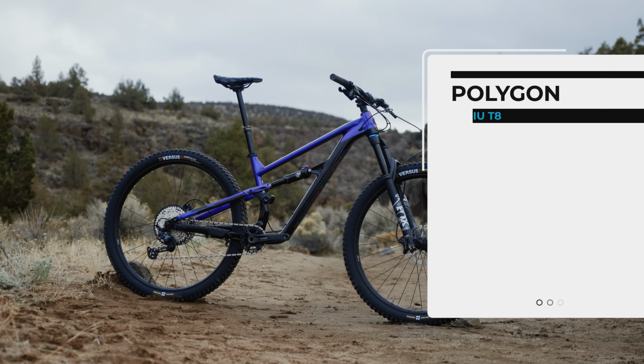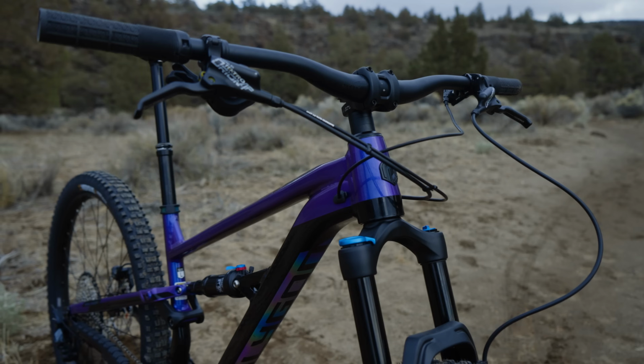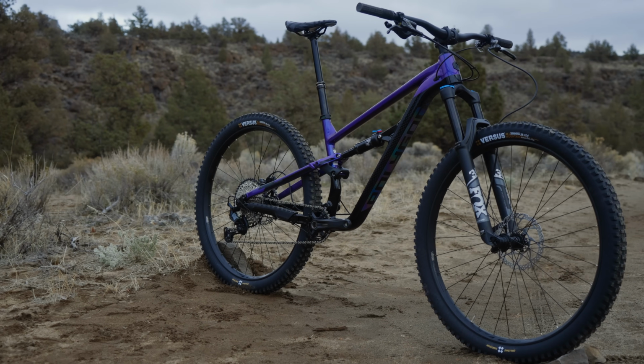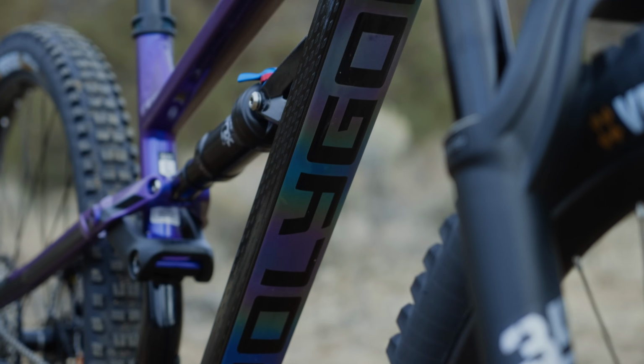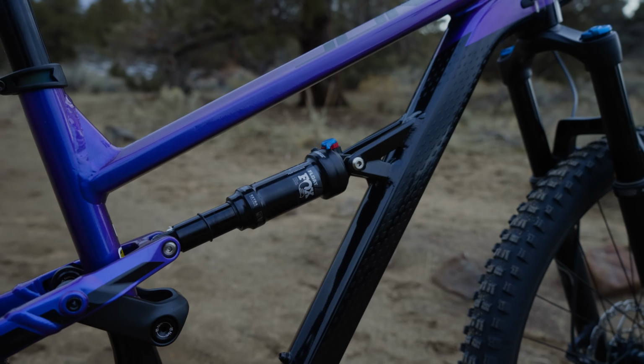So this one here is a 65.5 head tube angle, 76.5 seat tube with a 480 reach, 430 chainstays, 34.8 pound weight, which was pretty smack in the middle of everything. So yeah, what do we got here? Linkage driven single pivot, Fox 34 DPS rear shock. Max, I know you liked this bike a lot. Let's have you lead this one off.